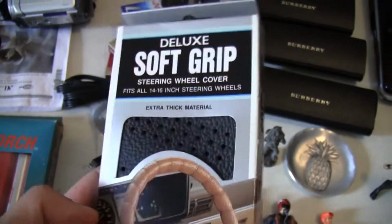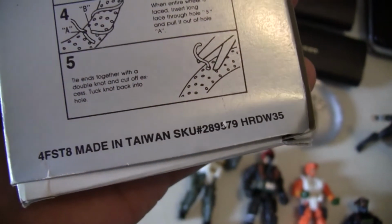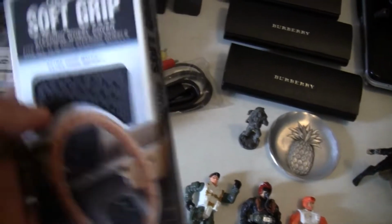Steering wheel cover. Don't know if it's leather. I don't think it's leather. I don't see anywhere here that it's leather. Shout out to Taiwan. Yeah, who knows?